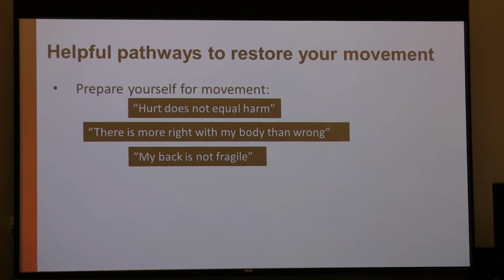It's really important that when you think that thought, your muscles are going to guard, and it is going to be harder for you to bend forward. So you need to have these thoughts maybe before you start moving that can help you move more easily. Try a variety of movement. There's lots of ways to bend forward. I know, I had to study them all. So working with a physical therapist, someone that specializes in movement, they can teach you new ways.